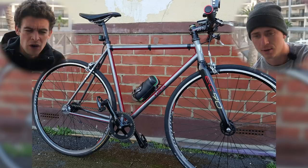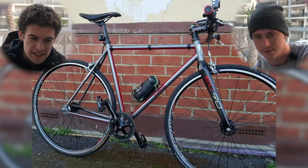Oh, Robert, that does look cool. I like the paint job. Look at that. It's a transformation, isn't it? He's done well there with that red and silver paint job. Which one do you reckon you'd choose?